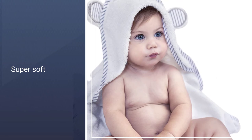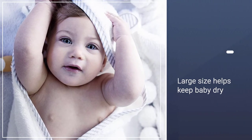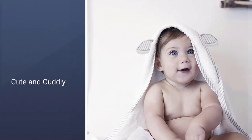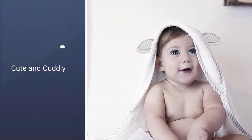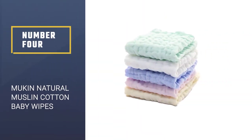By wrapping your little one in this towel after bath time, you'll protect their sensitive skin and keep them warm as they dry off. If your baby has any skin concerns, such as eczema or diaper rash, this towel is a good choice. Number 4.